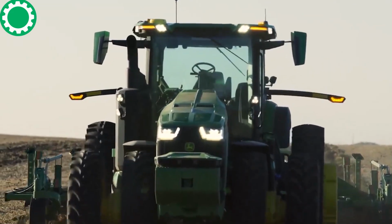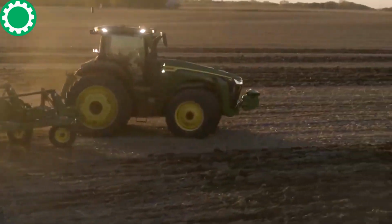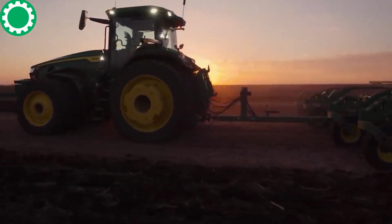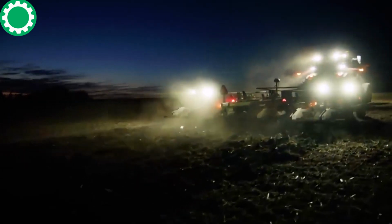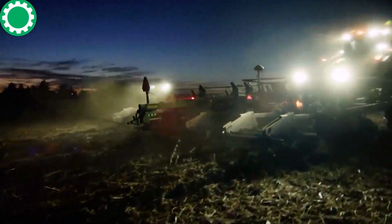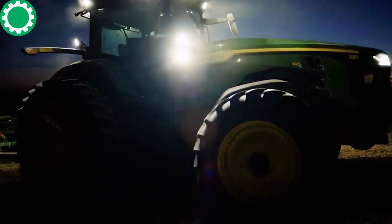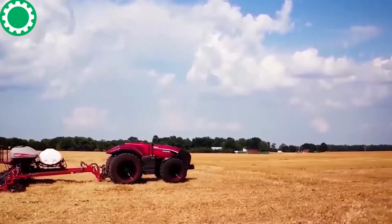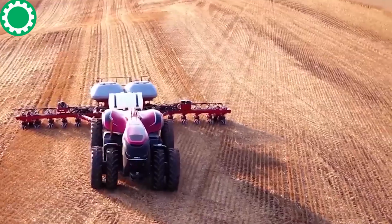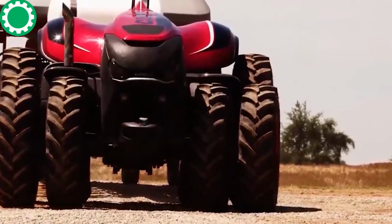John Deere's autonomous tractor is paving the way for a hopeful future in agricultural automation. Case IH's autonomous concept is a groundbreaking, fully automated agricultural machine that increases output and decreases errors. Possess this device to ease your workload, how incredible.